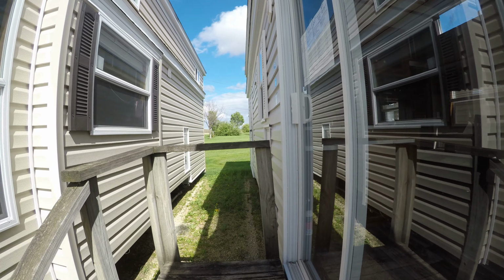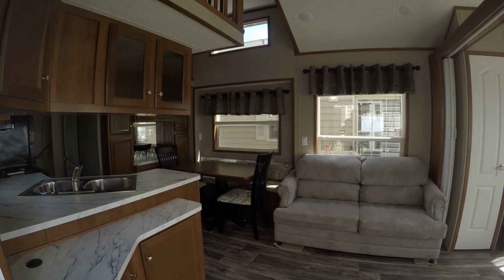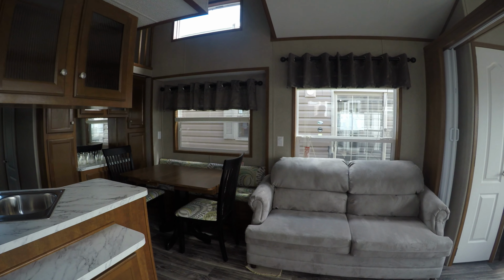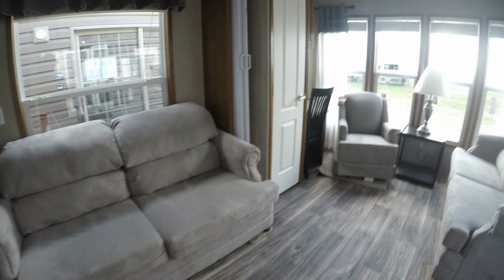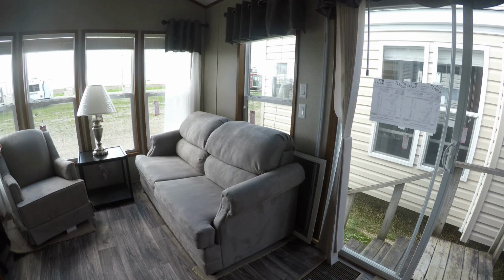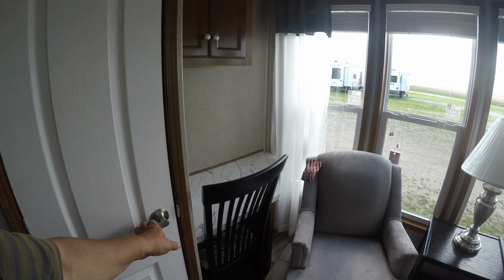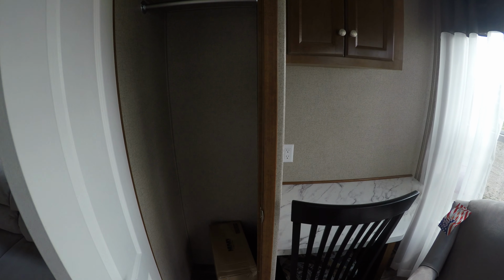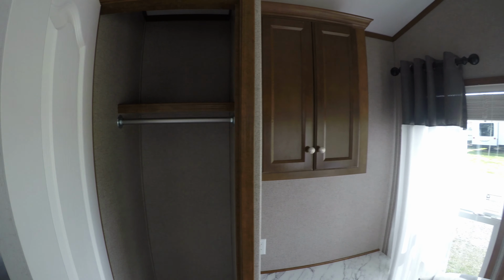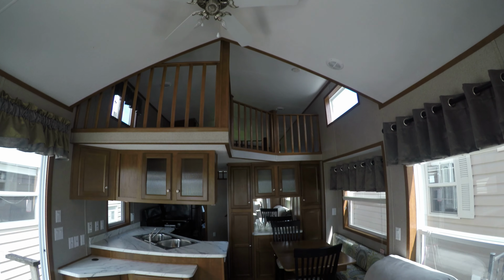So heading on inside, this is unit number 5588, and it's a Summit 40 TLFD. Sleeping on that sofa. Got a sleeper sofa there. You got a pull across door so the front sleeper sofa can have some privacy. Computer desk, guest closet, light fixture that goes over the kitchen table is in the closet. Guest closet, coat closet, ceiling fan in the den. Okay, and ceiling fan in the living room.